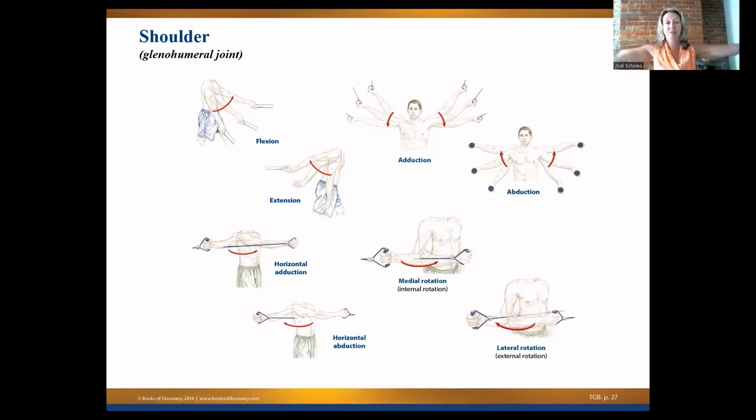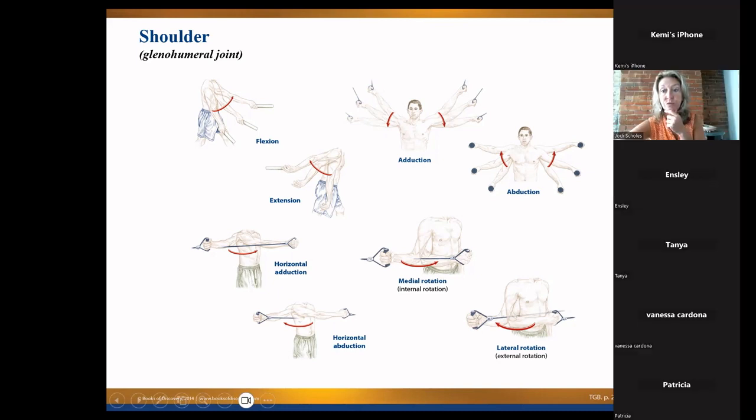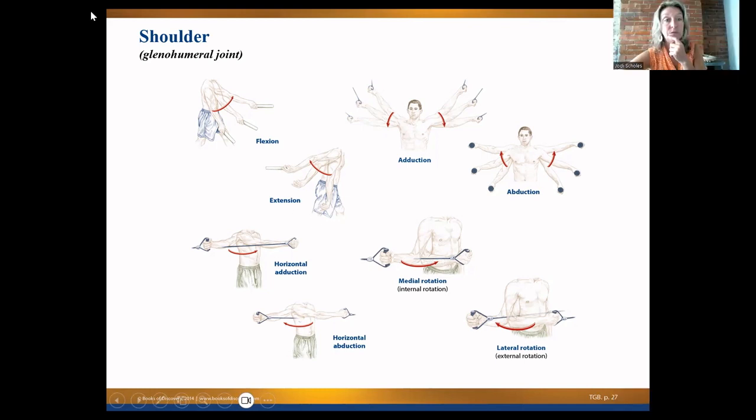We've got adduction coming back in. So adduction coming towards the midline of the body, abduction away from the midline of the body. See the little red arrows here? And you'll be able to track the movement. Medial rotation. Lateral rotation. We called it internal and external rotation. Internal rotation, external rotation.